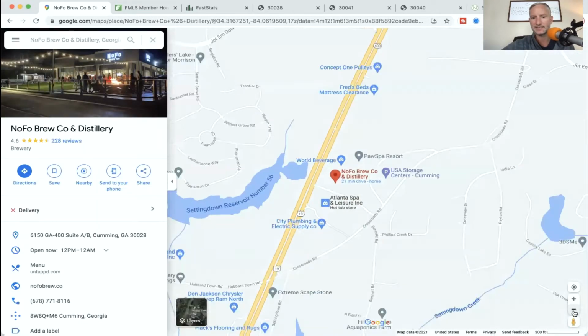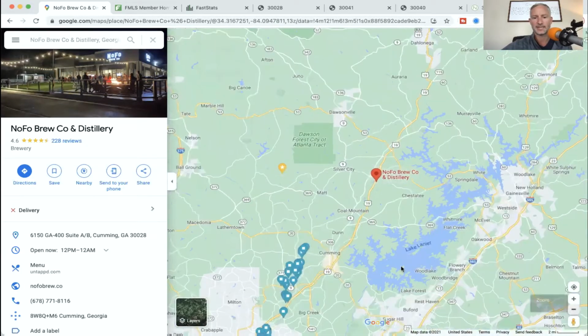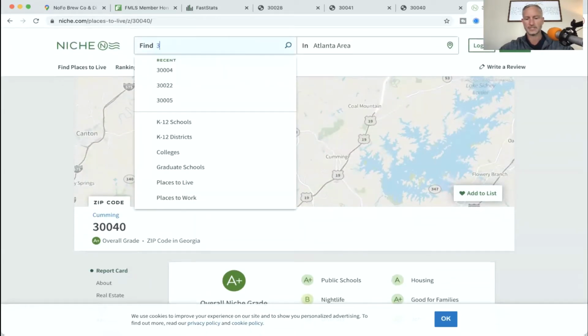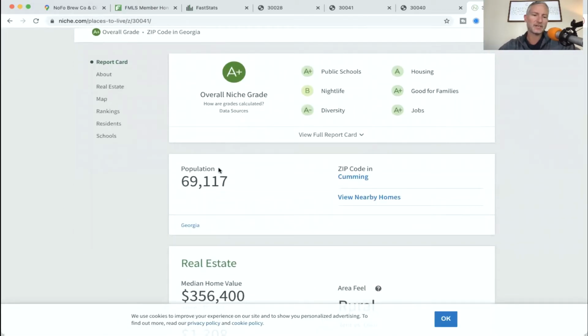Let's back out of there. And just to give you some proximity, eventually the exits stop. And so this is probably a good 20 minutes past exit 13 or 14 up in the North Cumming area. But I'll show you some stats really quick. Over in 30040, there's about 72,000 people. As you can see, A+, public schools, nightlife, diversity, housing, family, jobs, all those things. Lots of population growth there. And then if we were to change that to 30041, same thing. There's about another 70,000 people. So about 150,000 people in Cumming altogether with good housing, public schools, jobs, diversity, things of that nature.